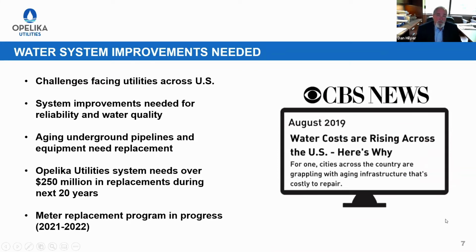Water systems across the country are operating and managing first-generation infrastructure that was funded primarily through home mortgages. Most of this infrastructure has reached or exceeded its expected useful life. The second-generation infrastructure must be funded through water rates. We have identified over $250 million in replacement projects that need to be done over the next 20 years.